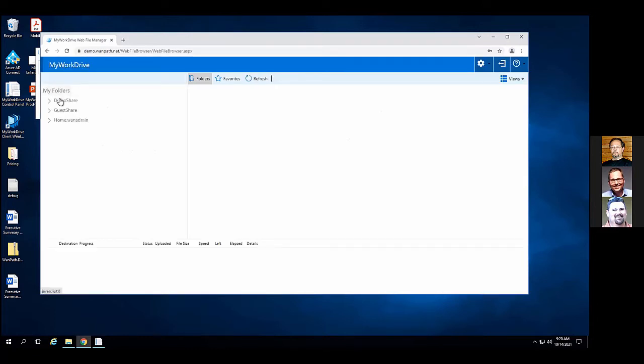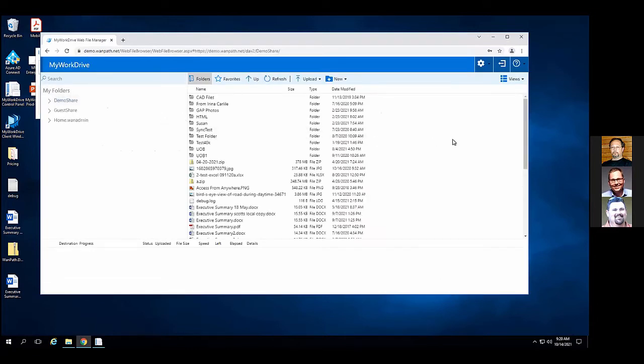And again, you've got to have Active Directory, of course, and underlying NTFS permissions, which you already have today. There's nothing you need to do once you install MyWorkDrive other than say what shares you want exposed, and if you want to put DLP functionality on top of that for remote access only. So what you're looking at here, Scott went over it, so my demo is going to be very short. This is a list.